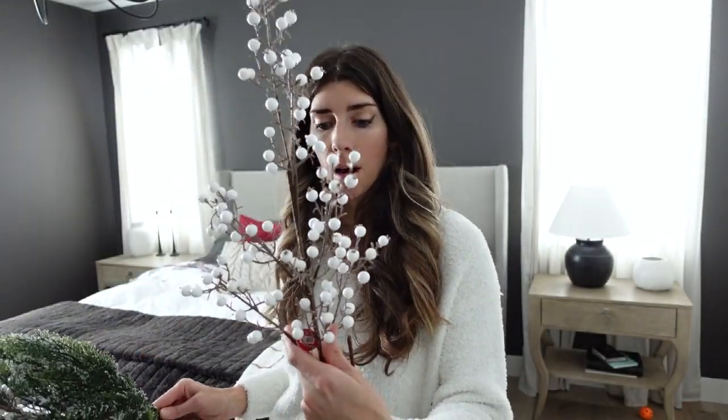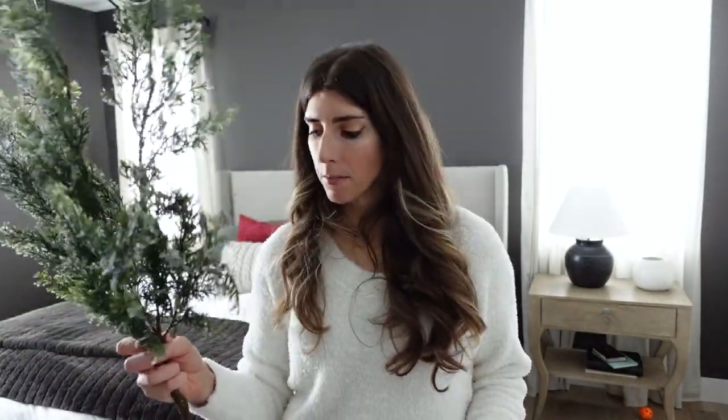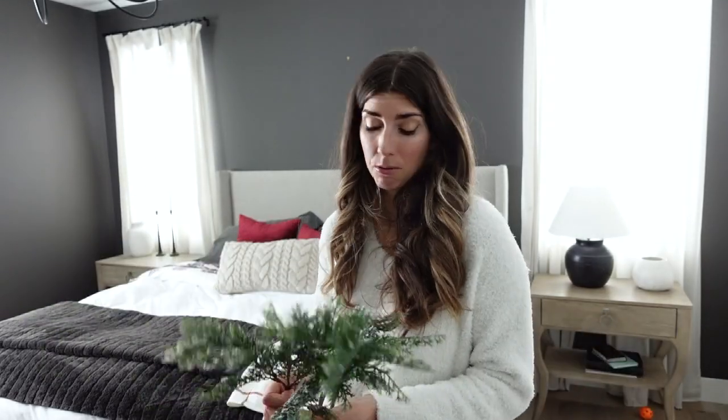All right, so I've got these berries that I picked up from Hobby Lobby this year. I've got two of them. And then I also have these cedar stems. These are from Hobby Lobby a couple years ago, but they've got the ice on them, which I really like. Can you see that? A teeny bit messy, but not too bad. As long as you don't fuss with them, they're fine.